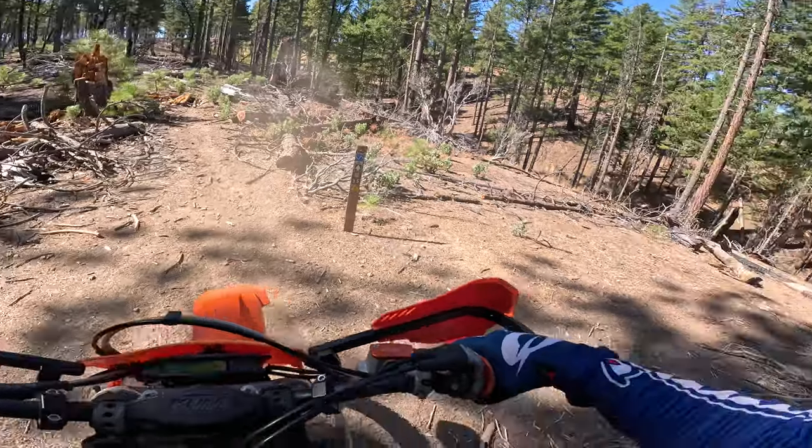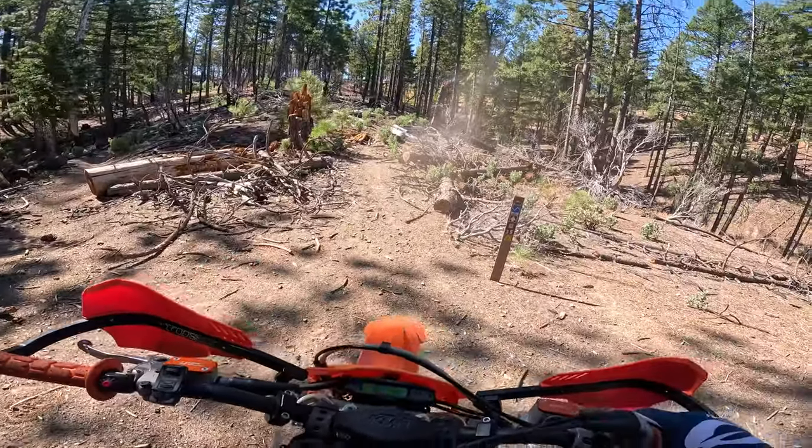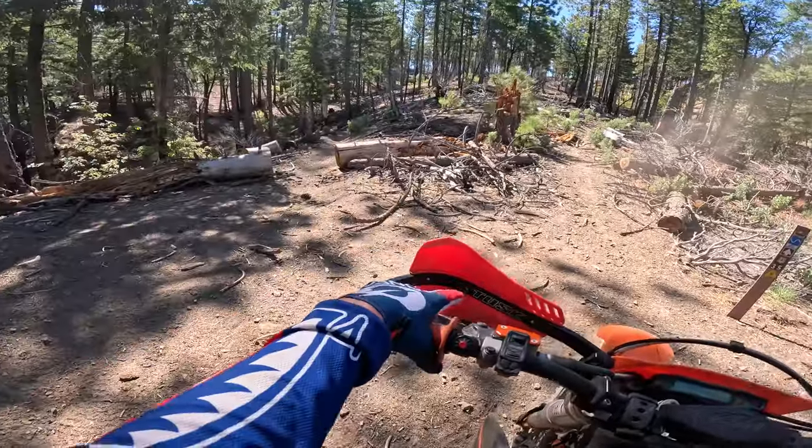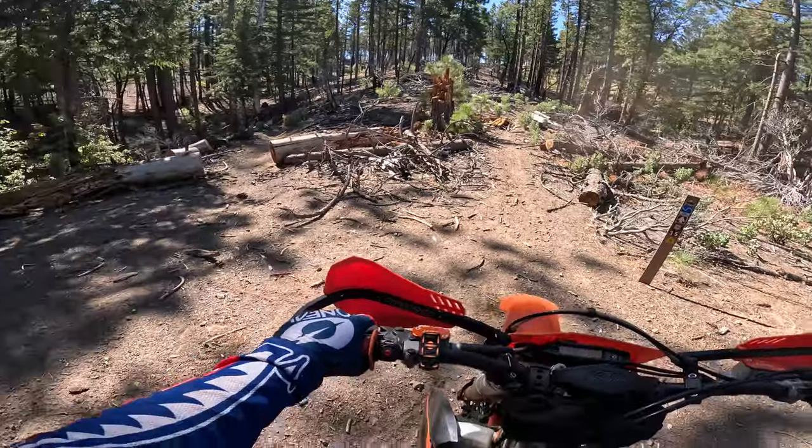So, let's see, 35, does 36 keep going to the left? I think it does. I think we're going to continue left, because that definitely wasn't 4 miles.